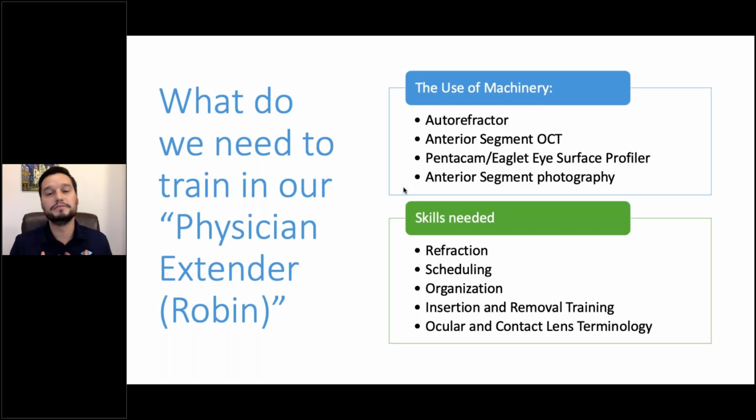Skills, I find it very, very important that the refraction is just as good as mine. So I spent a ton of time teaching Robin and others how to refract. That is so important, and you'll see why later in this presentation. Scheduling, obviously. Organization, I mentioned I'm very not organized. They've got to know how to do INR training. If you are a scleral lens practitioner and you're doing more than a few fits a week, you simply don't have time to do that INR training. You need someone to do that for you.